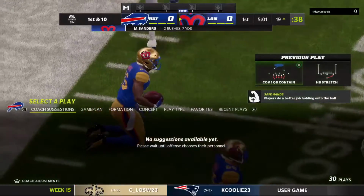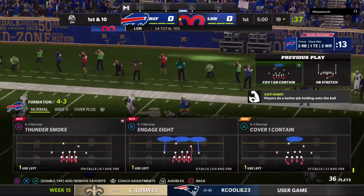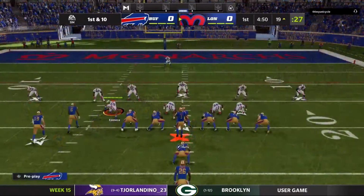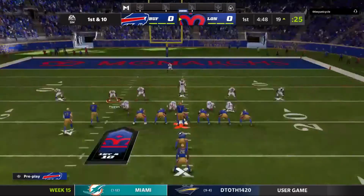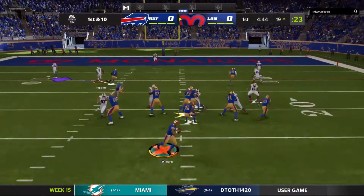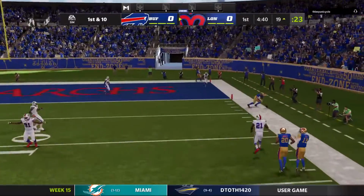And inside the 20 before he's brought down. Quite the opening drive march they're on right now. It looks a lot like what we saw in practice prior to the game, doesn't it? Because on that last big practice beforehand, you go through your offensive script. You go through your play calling. You go through all the stuff and establish things. And it looks like it's going like clockwork right now for them.